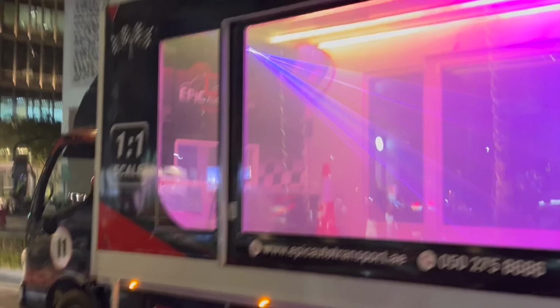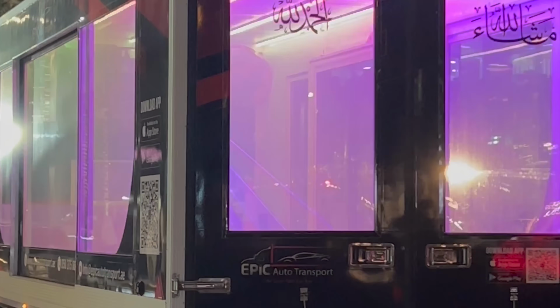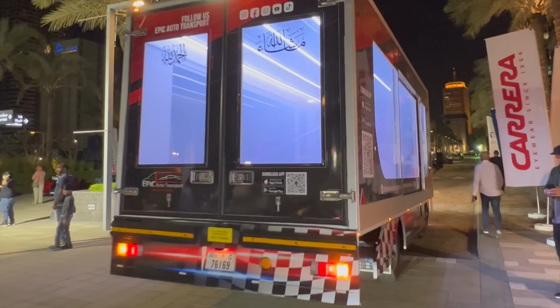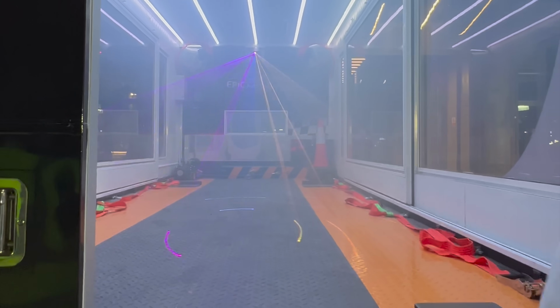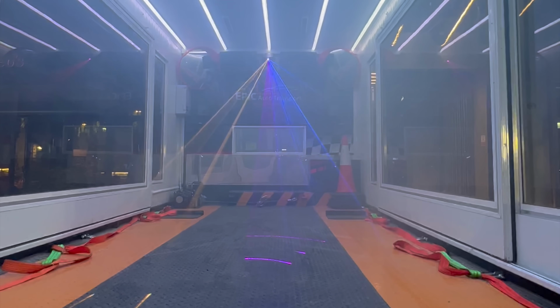Check this out. This is a car transporter that has transparent sides and what I can only describe as a nightclub inside it with lasers to display the transportation of your vehicle. Only in Dubai.